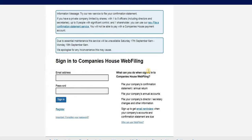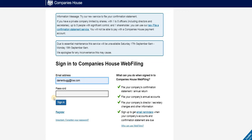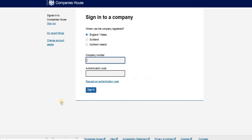So this is where you have to put all your details in. You go through all the security checks. So here's my email address, and I'm now going to put my password in. And I stress it is the password for web filing. It is not the password for entering Companies House site. I've said it twice already, but remember you have two different passwords.